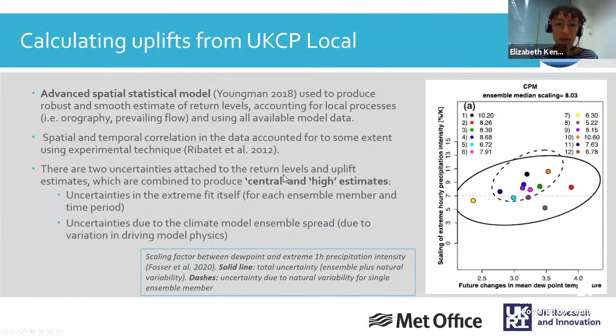So based on this evaluation and others, we have good confidence in these projections. Now, briefly, I'll just talk about the methods that we've used for calculating uplift. So uplifts here are the future changes. And we've used an advanced spatial statistical model that was developed by Ben Youngman at Exeter University. And that is allowing us essentially to fit all the data from all the different grid boxes across the UK simultaneously, which means that we can give a much more robust estimate of return levels. So we can look out to the 100-year return level with some confidence.